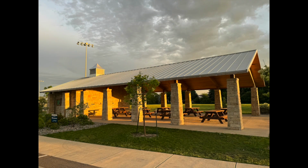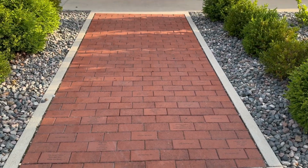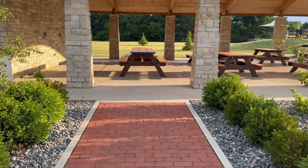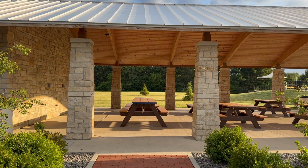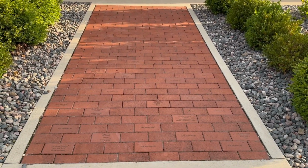Can you use the shelter if you don't reserve it? Yes, as long as there's nothing going on there, just walk up and use it. But if you need it for an event and you want to secure it for your group, contact the City of Perrysburg, reserve the shelter.